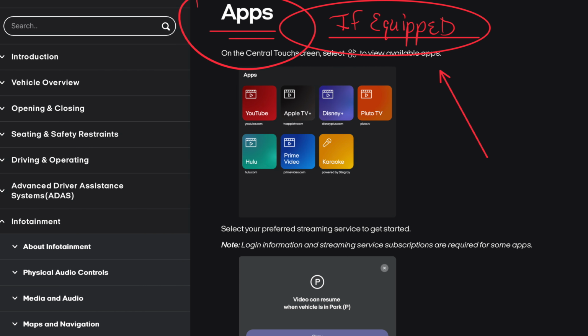Another concept I've had a lot of questions about is the streaming. You can stream in your Ocean even if you don't have Hollywood mode. It does not say you need to have the screen rotated to access streaming. And if all Oceans didn't come with it, it would say if equipped right here, because it does in every other part of the manual with optional equipment being referenced.